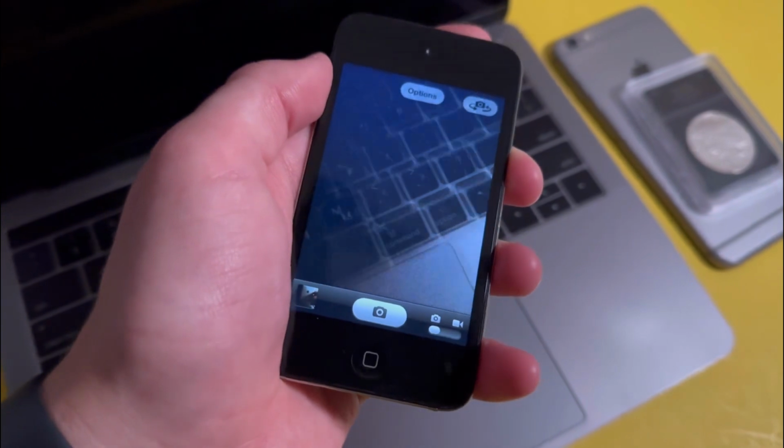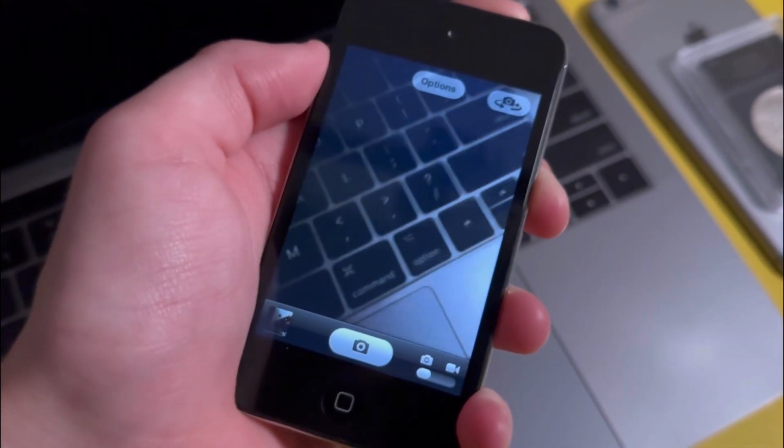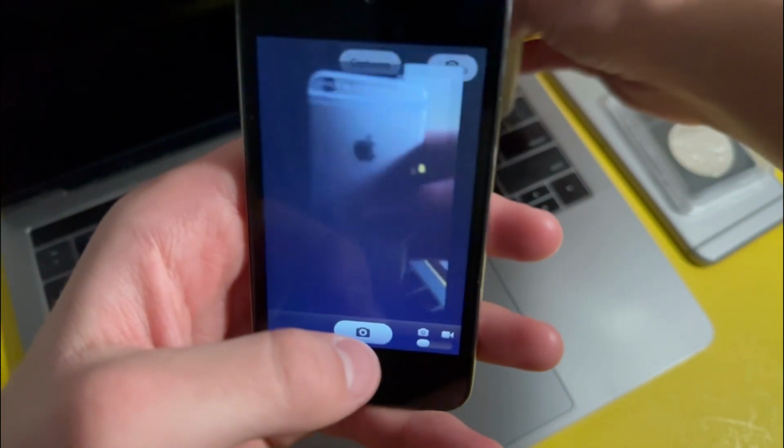So moving on to the camera app, the front camera is actually 0.3 megapixels, and the back camera is 0.7 megapixels. And let's actually try taking a picture of something. So I'm going to try taking a picture of this phone. And this is basically what the image quality looks like. So you can see that the camera is just not good quality at all.